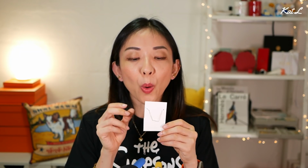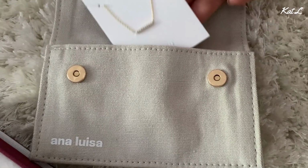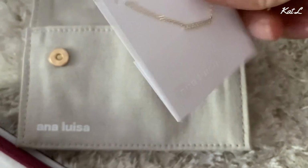Let me show you the other piece that I got. This next piece is a necklace, and it's called the Inés necklace. It is recycled sterling silver with 14K gold plated, and I love their necklaces for layering. I have several that I kind of rotate. I like the Isabel necklace. There is the, I think, Sophia necklace as well, if I'm not mistaken. I can't remember names, I kind of remember their look, which has kind of a little Hamsa hand.